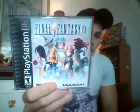It still has a pretty cool-sized PlayStation slip right there. Final Fantasy IX, Black Label. All the discs are in really nice shape, just missing the manual. But nevertheless, really cool. Really good shape, and the case is in nice shape, too.